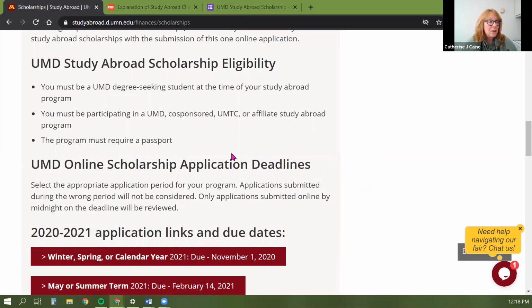So in order to be eligible for the UMD Study Abroad Scholarship, you have to be a degree-seeking student here at UMD, and you have to participate in a UMD or a University of Minnesota Twin Cities or one of our affiliate programs. And your program has to require a passport. So in other words, you have to be getting out of the country.